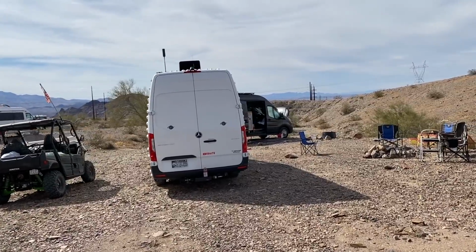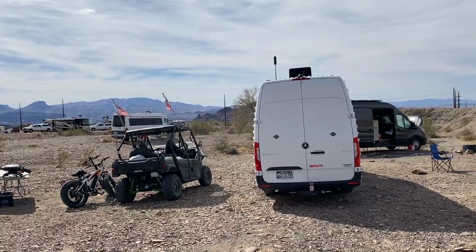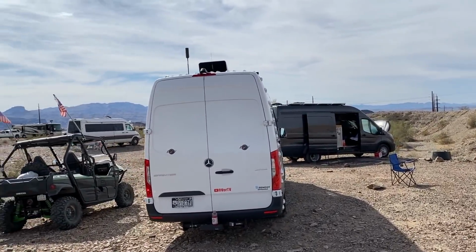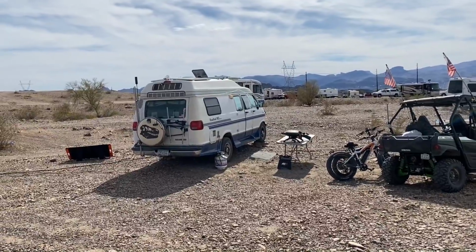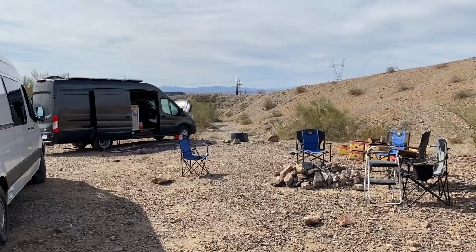Once again, road trip very soon. Van's all ready to go. Got the generator all mounted. Everything's ready. Pretty happy with all that. There's Tom's van. Looking good. Journey continues. Talk soon.